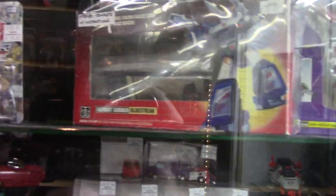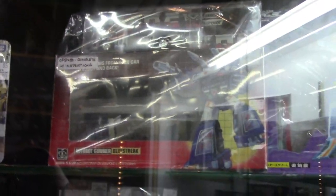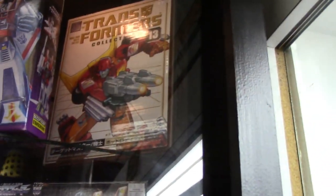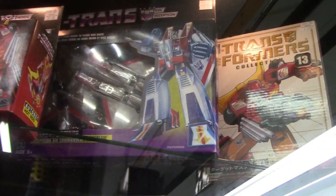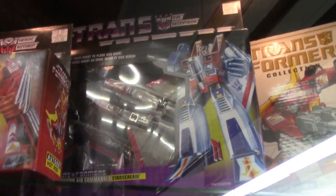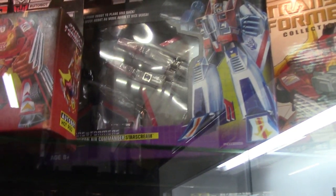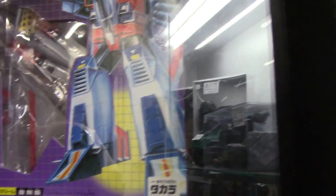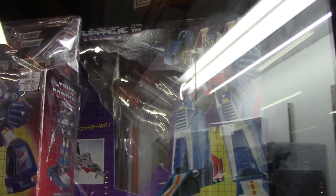Some old-school Blue Streak. One of my favorite Transformers of all time was Blue Streak. One of the guys I got first. Starscream. We have a Hot Rod right there. Another Starscream, which is being re-released right now, guys, in Walmart. If you're looking to get one at a decent price, which would probably be this one right here. It's about $35 at Walmart. This one right here I'm showing you. This one looks to be a Japanese version of it. So, right there, as you can see, it's a Japanese version of Starscream.